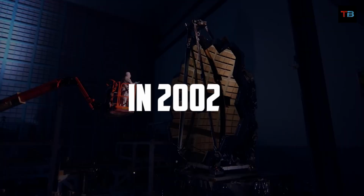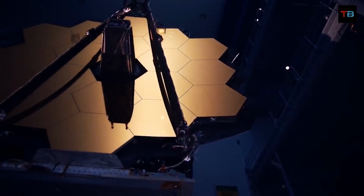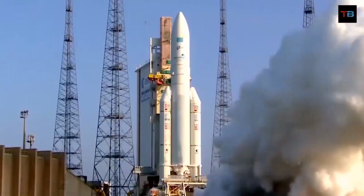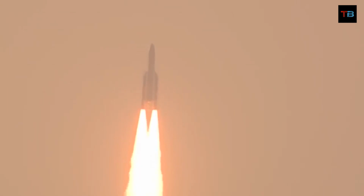In 2002, the project was named the James Webb Space Telescope, after NASA's influential second administrator. Webb would be an ambitious partnership between NASA, the European Space Agency, and the Canadian Space Agency. But there were monumental engineering obstacles to overcome first.